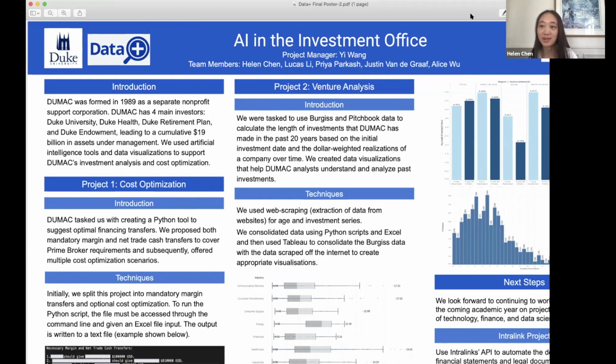Awesome. So we could probably get started. Just an introduction: we are Project 25, and we're called AI in the Investment Office. Our project manager is Yi Wang from Duke Fuqua, and our team members consist of Helen, Lucas, Priya, Justin, and Alice.